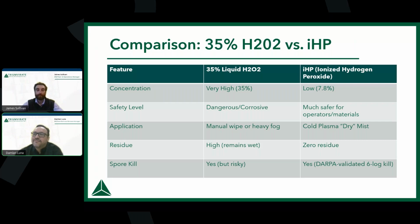And again, it was a high volume. There's a lot of airflow in the space. But anyway, getting off topic here, essentially with the 35%, yeah, you could get a sporicidal kill, more risk. With 7.8% IHP, DARPA validated, nice, that's going to be the sweet spot, and you get a kill. So next slide here.